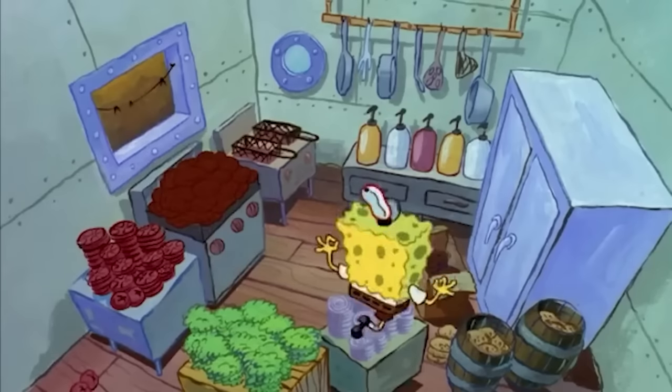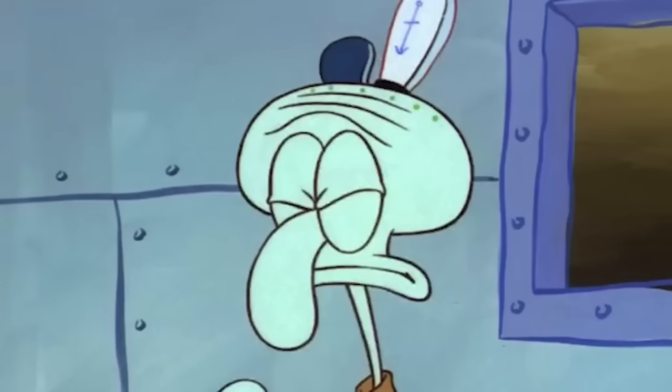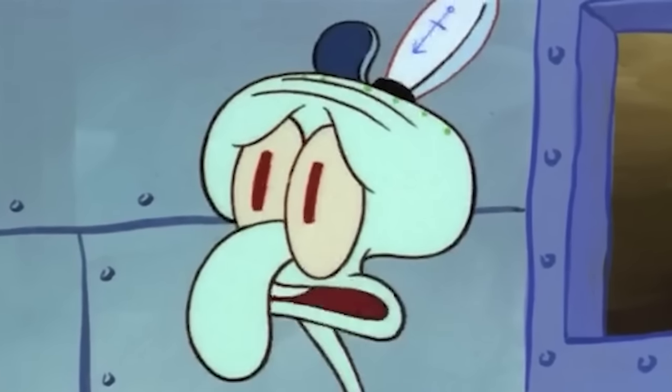This one is pretty easy to catch, like I'm sure you guys already know it, but the anchor on Squidward's Krusty Krab hat is missing. Normally, a Krusty Krab hat looks like this. It has an anchor on it. It looks kind of cool. But in this one shot, the animators just didn't draw the anchor, and it looks very strange.